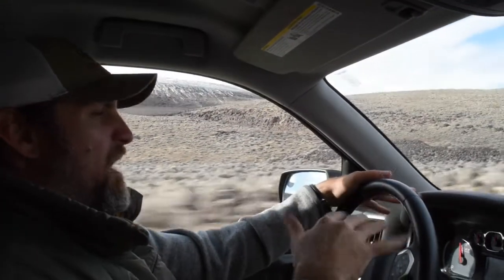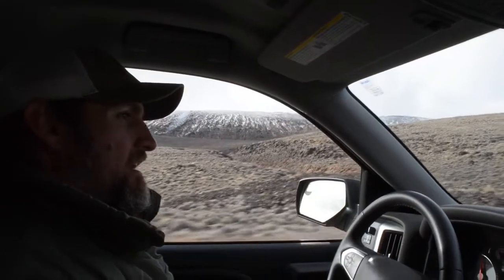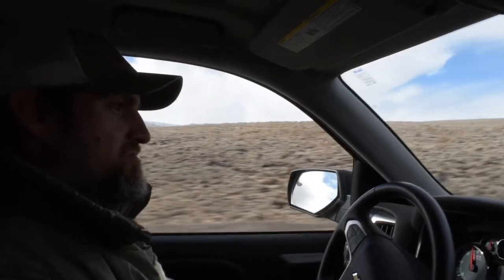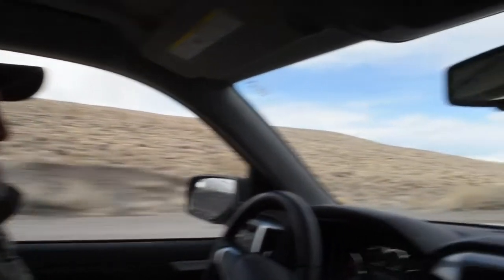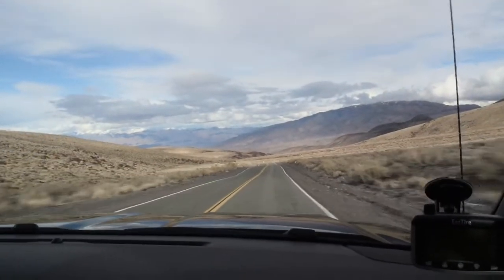And on these more windy roads, we try to keep our speed down well below the speed limit. And on this road, they have a bunch of signs around some of the sharp turns, usually 25 or 35 miles per hour. But I think we're about to hit a real steep drop off here. We're going all the way down this time.